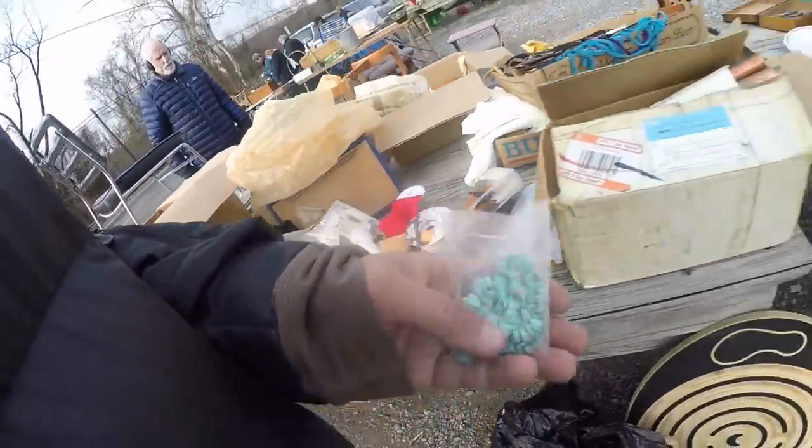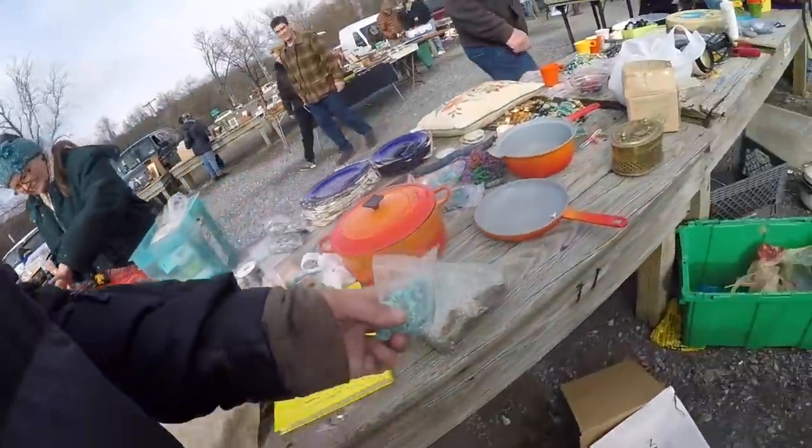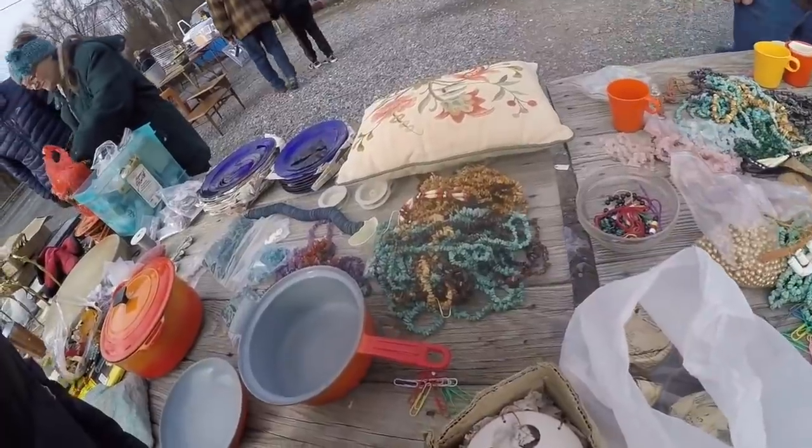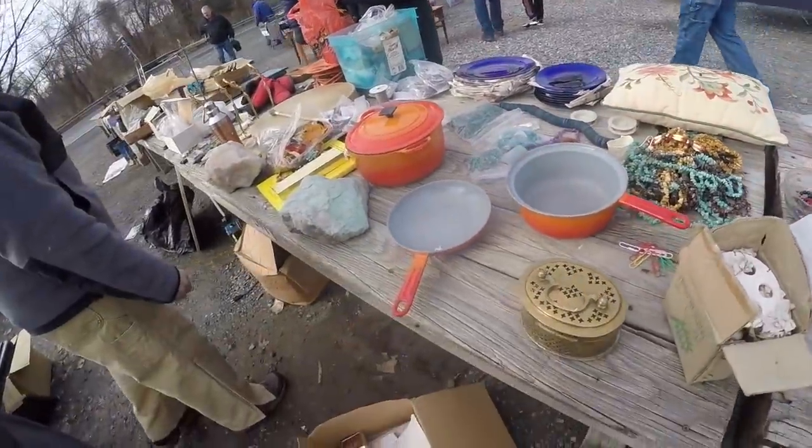I just can't believe how much turquoise is in this load. There's a lot of turquoise. Probably 15, 20 strands.